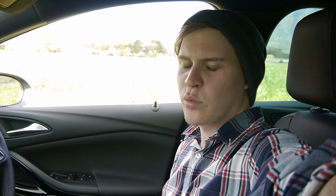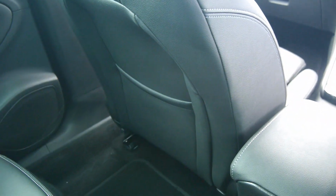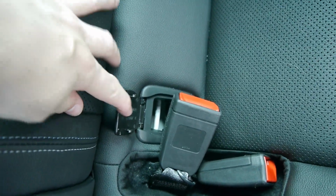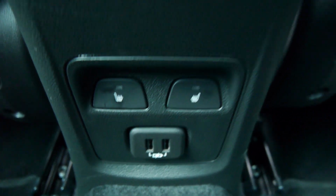So as you can see, the car is actually quite beautifully laid out, and I should admit that I do like the piano black finishes. However, it does tend to get dirty, and when it does, it doesn't look that good in the light. Sitting in the back is quite spacious and comfortable as you would expect. You have a few storage pockets, some ISOFIX mounts down here, a big center armrest, as well as a couple of USB outlets and the rear heated seats that I mentioned earlier.